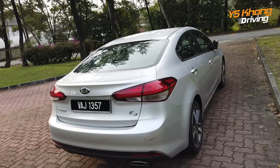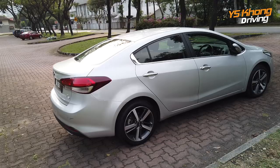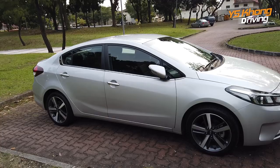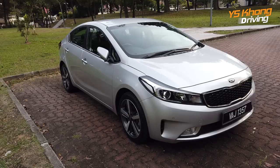The only difference is it has a 1.6 liter engine, but it also has a 6-speed automatic gearbox. And there are 3 driving modes. So at a price of 103,888 ringgit, it's not selling in as many numbers as one would think. So we need to go and check this car out.